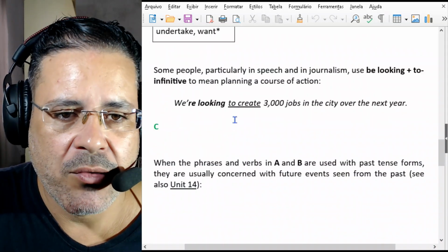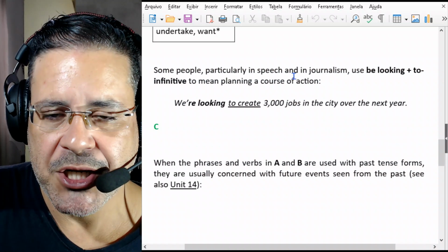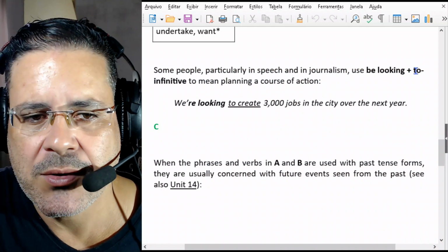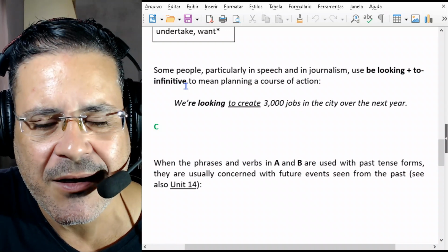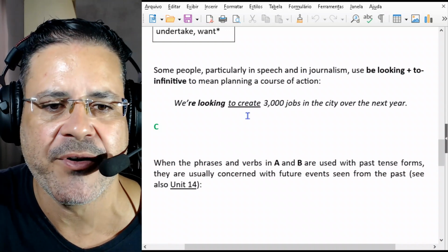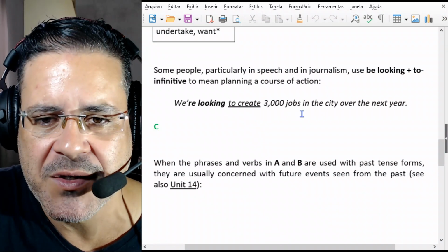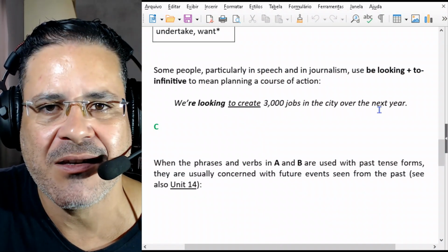Some people, particularly in speech and in journalism, use be looking plus to infinitive to mean planning a course of action. For example, we're looking to create 3,000 jobs in the city over the next year.